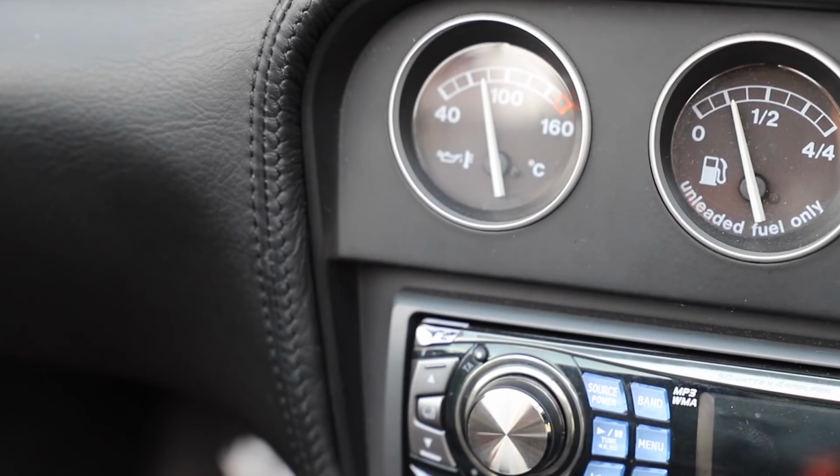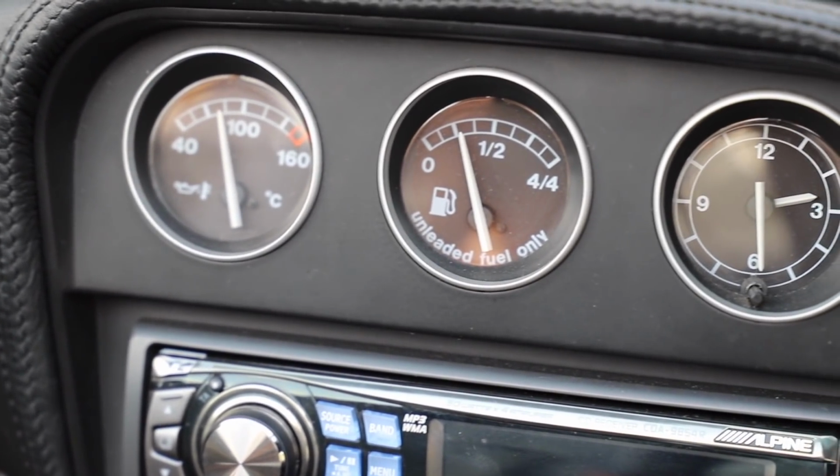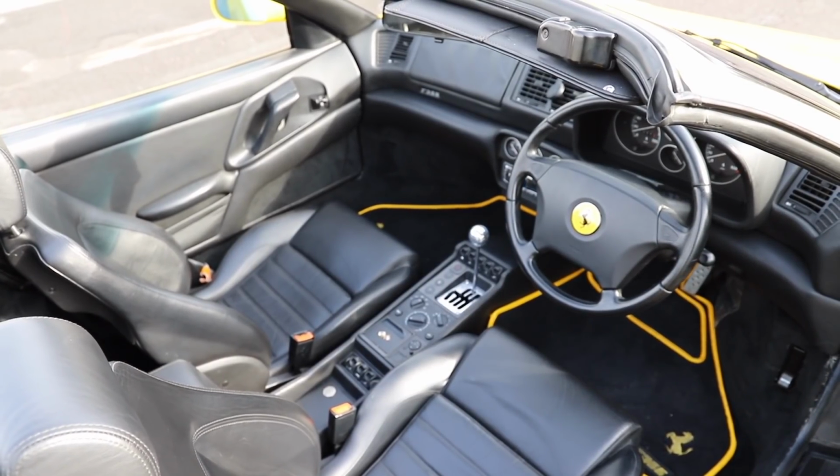This is 4.5. Now, my Alfa Romeo does 0 to 60 in about 4.5 seconds, and that's a brand new car. That's a 2017 modern day sports car, and this is a 1996 sports car, and they're pretty much the same. Although this is a lot more comfortable than my Alfa Romeo 4C.